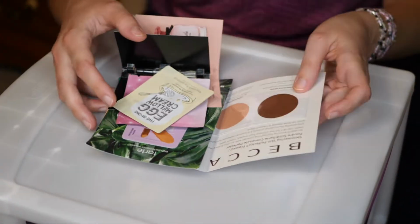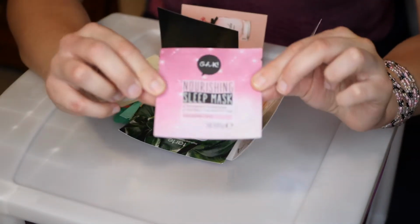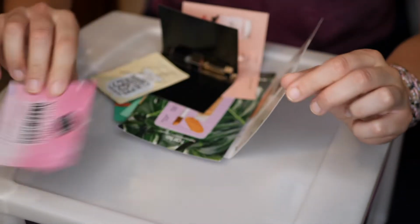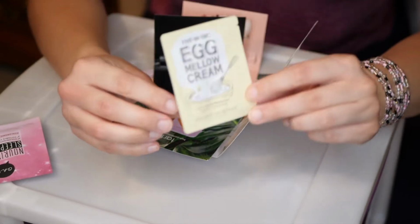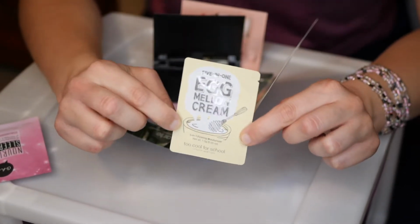I got a nourishing sleep mask sample. I also got a 5-in-1 egg mellow cream. You know what? This isn't really working this way. I'm going to angle the camera down this way and I'll show you what I got. I think that might be easier. Okay, let me just adjust the camera. Okay, let's try it this way. I got this nourishing sleep mask by OK. This little 5-in-1 egg mellow cream sample. Never heard of this. It looks fun.